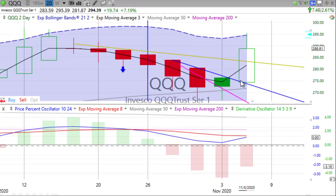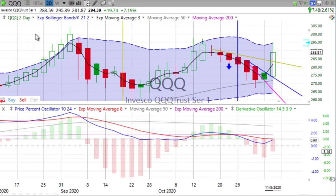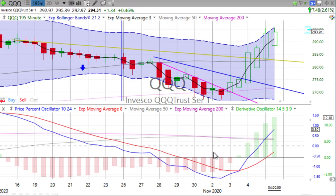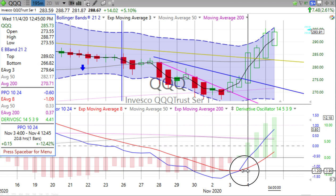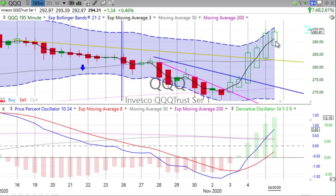Look at it. Booming up over the last 2 days, through the 2-day trend line, and then up through the weekly trend line, closing above that. Look at the price percent oscillator heading up, still hasn't had enough energy to cross yet. And we see the derivative oscillator still negative, losing downward momentum. Go to the half-day chart, and of course, crossed over later than we saw in the S&P, crossed over in the morning of the 4th, and we see things continuing to go up on Wednesday and Thursday.